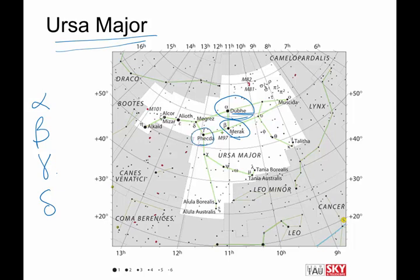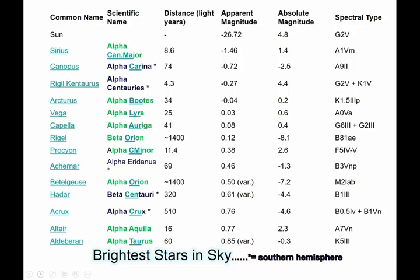Phecda, again, see, that's one of the reasons why we see this Big Dipper so clearly, because the delta star is the fourth part of that Big Dipper. And so it pops out at us when we look at the night sky, because those are the 4 brightest stars in that constellation. This is a list of the brightest stars that exist. The ones with little asterisks by them happen to be in the southern hemisphere, and so you and I are not going to see them.